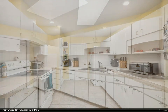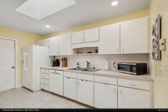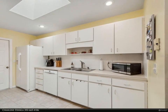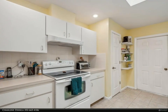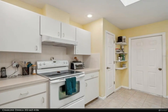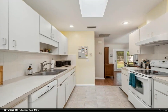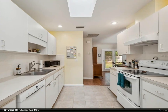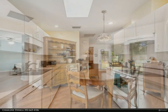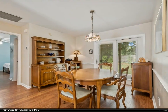Wonderful split plan with lovely owner's retreat to include walk-in closet, lots of natural lighting and spacious bathroom. Large kitchen with lots of counter space, tile flooring, skylight and pantry. LVP in great room, dining room, hallways, front bedroom, and owner's retreat. Plus, solatube light in guest bathroom, storm glass front entry door, large linen closet, and Raintree irrigation system.